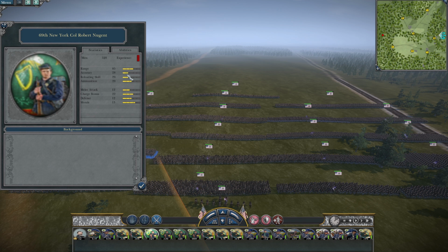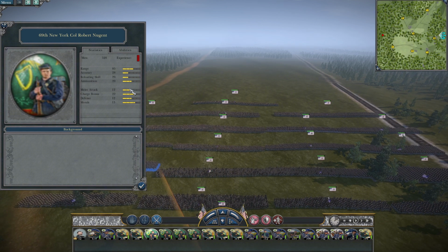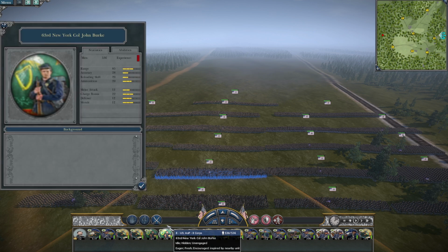Now, their accuracy is 28, and their reloading skill is 29, so they're going to be doing quite well for themselves. They do have a low ammunition count of 20. Their melee attack and charge bonus is 12 and 22, and their defense is 12, and their morale is 13. So just a few chevrons, and you can turn these guys into elite troops, which is very nice to have for this brigade if you wanted to go that direction.